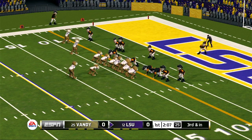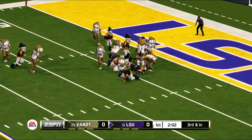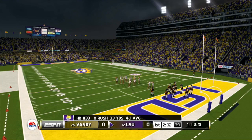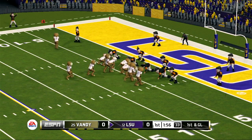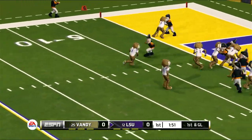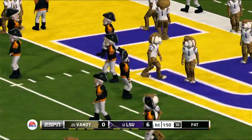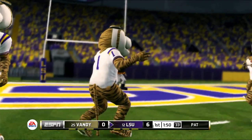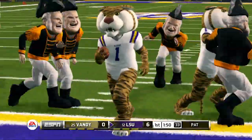36. Here we go. Brought down after a nice run up the middle. And this is the 11th play of the current drive. Touchdown, Tigers! This back has great vision, which allows him to make runs like this one we just saw.